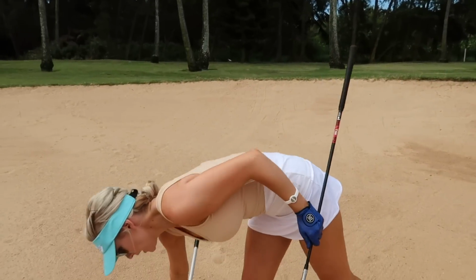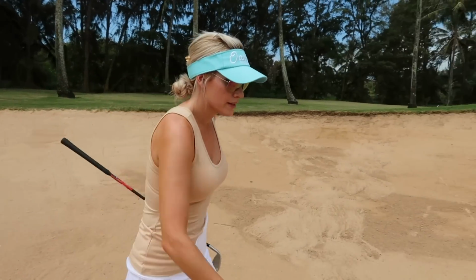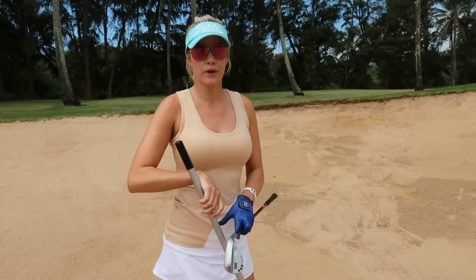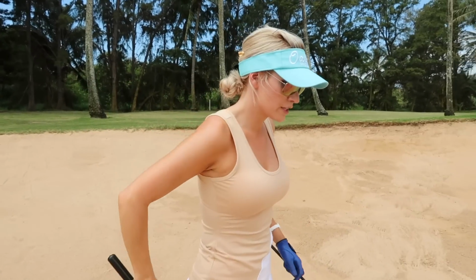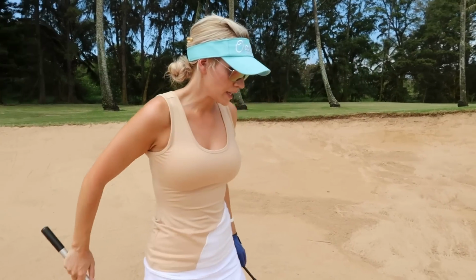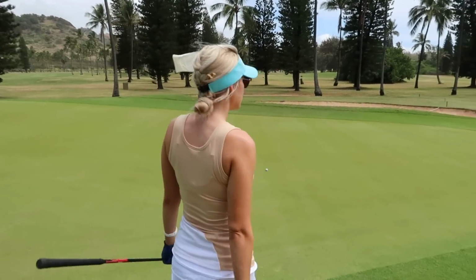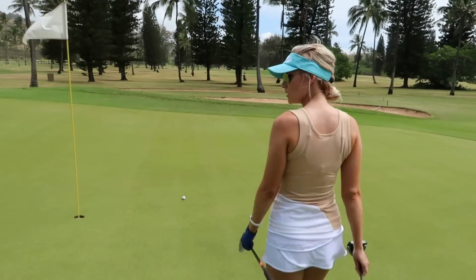So sand was really good. I hit a really good shot there. I picked it perfectly. I will link a bunker tutorial here so you guys can check that out if you have any questions about how I hit my bunker shots. So I hit a really good one out there. I left myself in a good position too, with a little uphill putt.